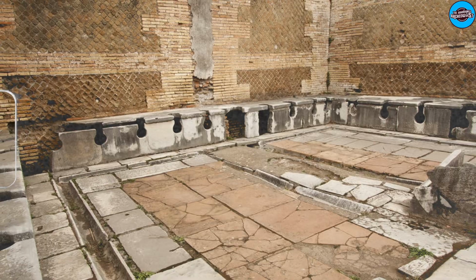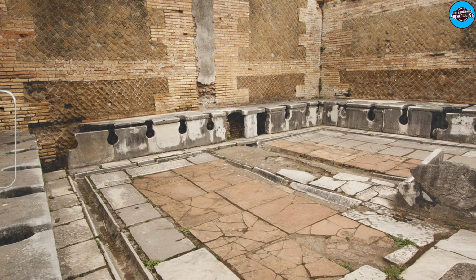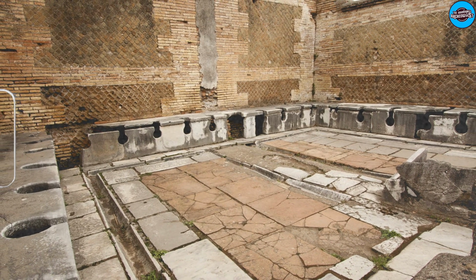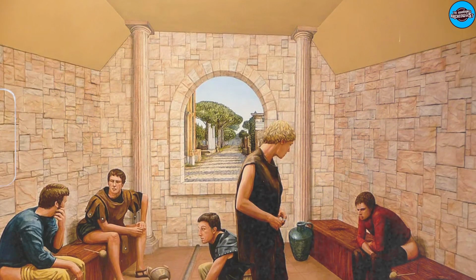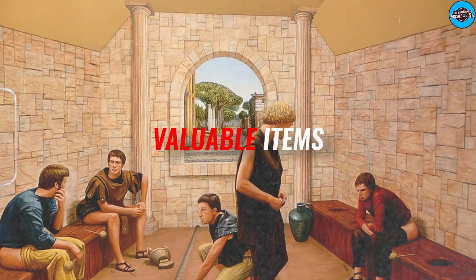The toilet, located in a large ancient city that was once a major hub of the Roman Empire, had been used by wealthy city residents. However, it appears that some of these residents had a habit of disposing of valuable items in the toilet.